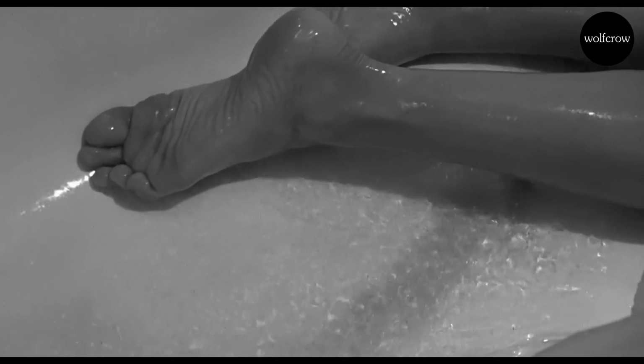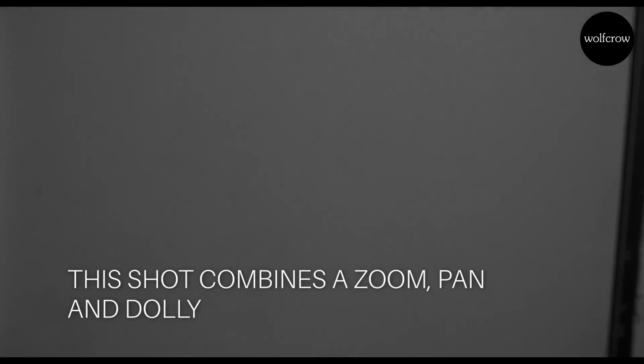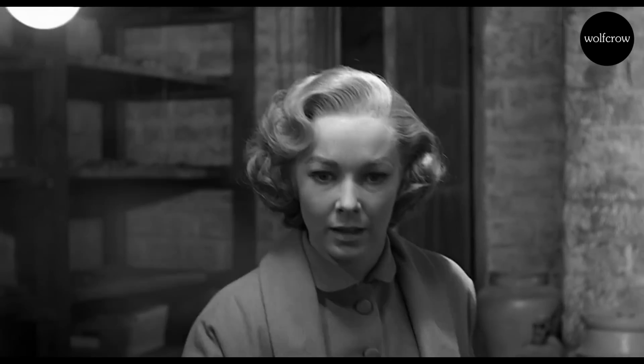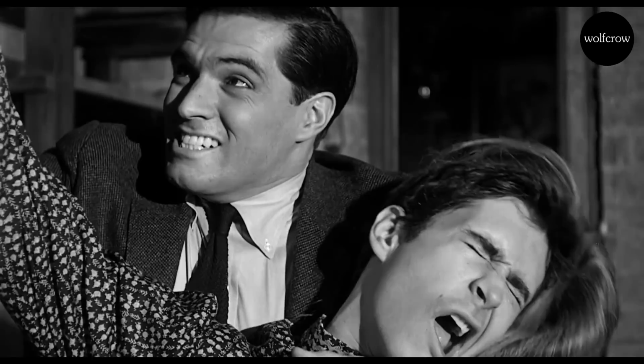After the murder, Marion dies and the dolly move continues and pans at the same time from her eye all the way outside. The exact same formula. And if you're wondering if the third scene is the exception, no. We dolly in as she enters the basement and we dolly out when he's caught. The same formula 3 times in the same movie.